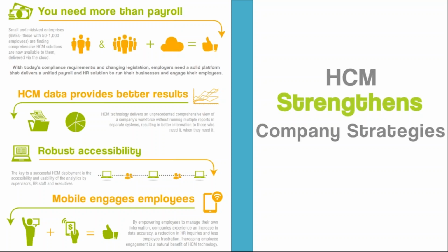HCM data also provides just better results altogether when we're talking about reporting, running reports. If you have these different applications, it's not going to help you. It's going to cause you more work. And so the data is going to be more accurate because it's together under one platform.